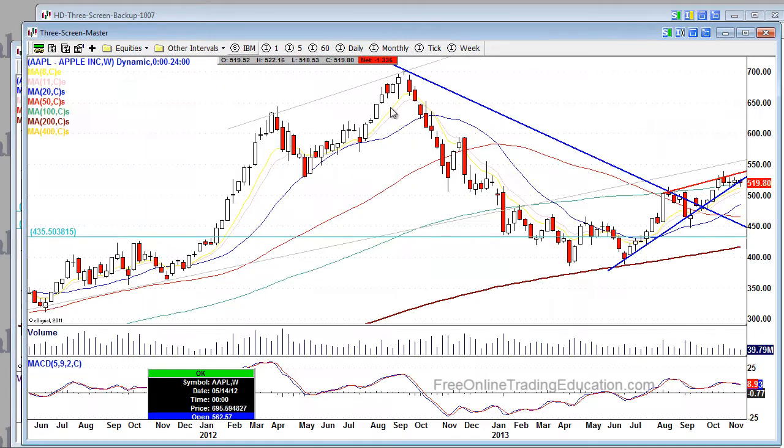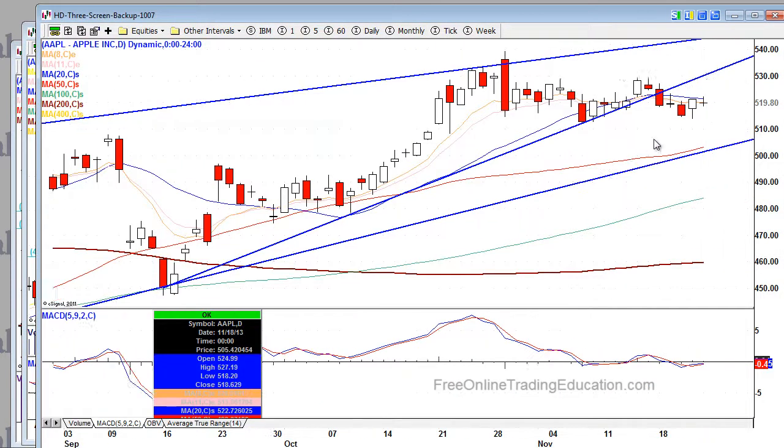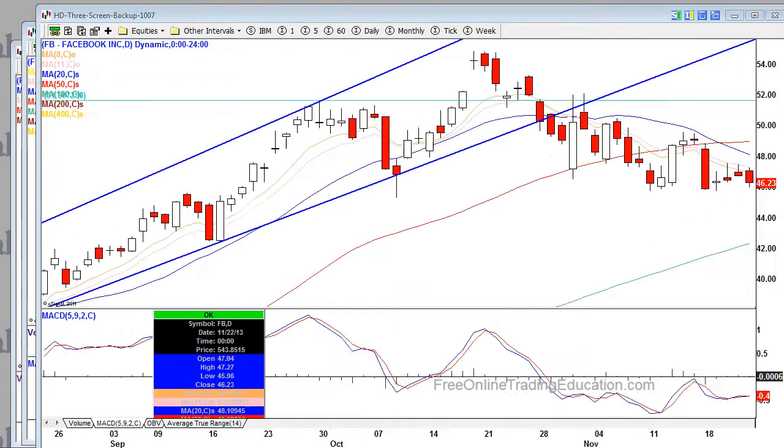Again, this is Apple. Apple weekly, big rising wedge, bearish divergence. Looks like it's wanting to break down. Apple is a sell. Apple busted the rising wedge. We're on the wrong side of the 20-day moving average. Look for downside potential in Apple.